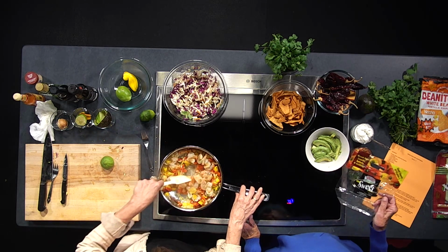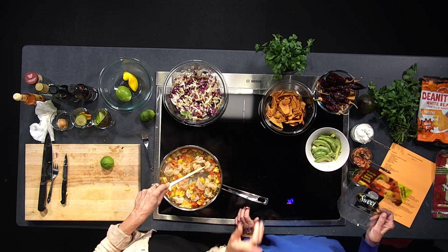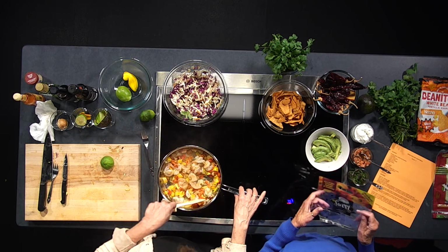Do you add it to your spaghetti sauce? No, you cannot. Certain things you can't contaminate, and that would be my sauce.